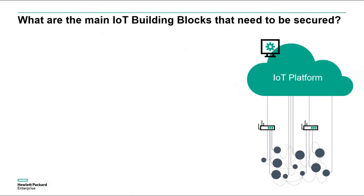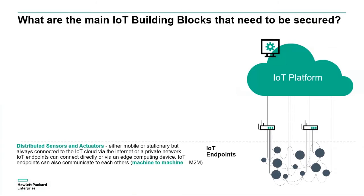So what are the main IoT building blocks that need to be protected and secured to avoid that? The IoT endpoints are distributed sensors or actuators, either mobile or stationary, but always connected to the IoT cloud via the internet or a private network. IoT endpoints can connect directly or via an edge computing device. IoT endpoints can also communicate to each other. As described, we call that M2M communication.